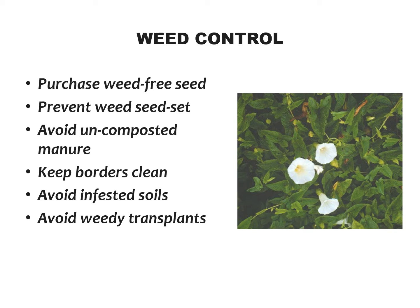And avoid infested soils. That's not always easy to do. If it's a new garden, you don't know what was there before, you're just going to work through that over the couple of seasons as you're growing there. And then another one is avoid weedy transplants. Don't bring a transplant home with weeds already growing in it. Just leave that at the greenhouse. Pick a different plant or pick a different greenhouse if that's the case. There's no reason to bring home a problem that you're going to have to fight later.